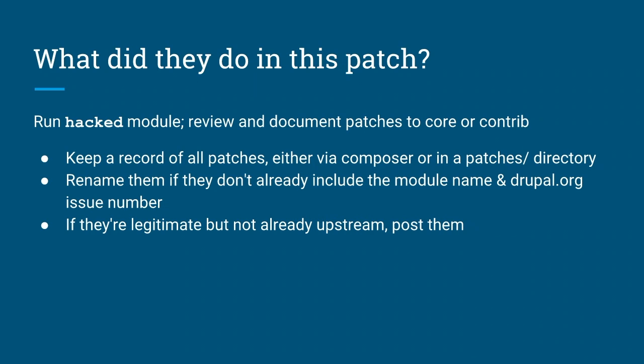Well, I'm not going to name the particular site, but the one time in particular I'm thinking of, I started by running the hacked module and making a list of all the patches. Some of them were totally reasonable patches from Drupal.org. Some of them were not. Most of them were not documented in this case. So you should be aware of every patch that's on your website. There are a variety of conventions for doing this.